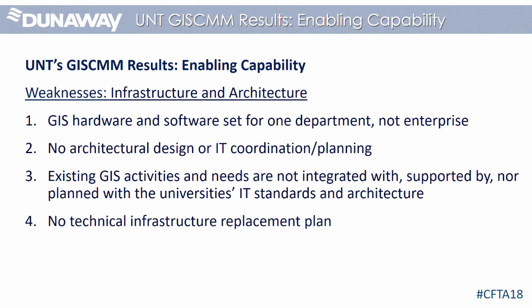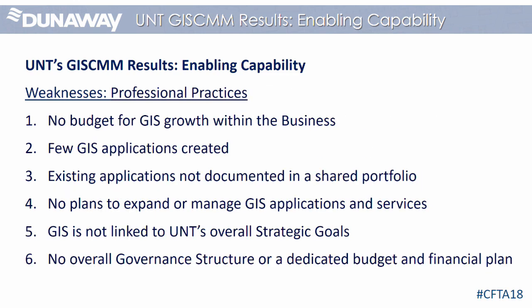No architecture, design, or IT coordination and planning. Our IT really doesn't understand the special needs that GIS has, so that's an area we can work on. Again, our facilities-level IT is awesome, but once we get above that level, we start to run into roadblocks and barriers. Other weaknesses: we don't have a budget. I don't have a budget. I have to beg and plead and borrow. You can read the rest of them there.